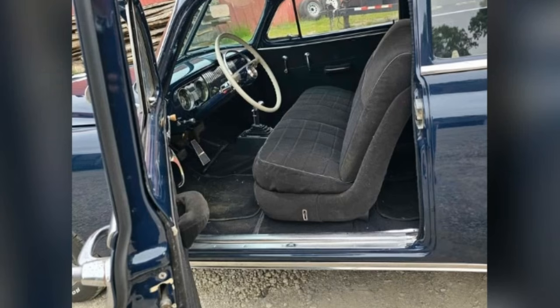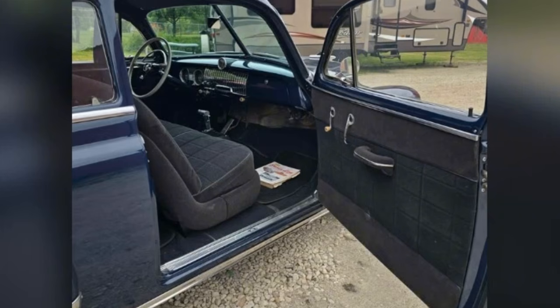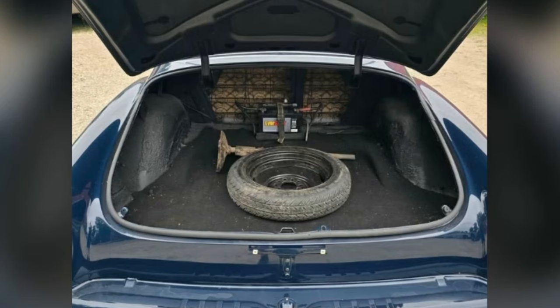The seller describes the car as a very nice cruiser with lots of power, emphasizing its drivability over strict originality. This reflects a common philosophy in the classic car community, where many owners choose to modernize mechanical systems while maintaining the exterior character of the vehicle.